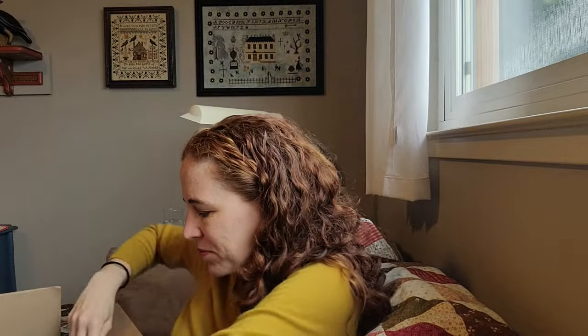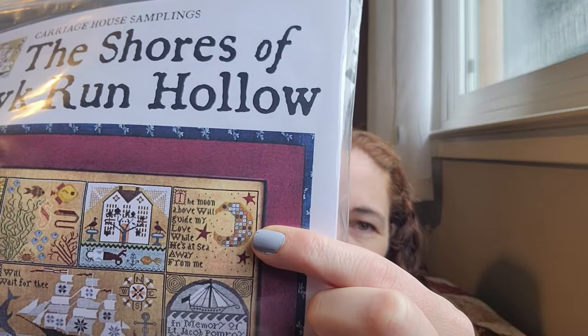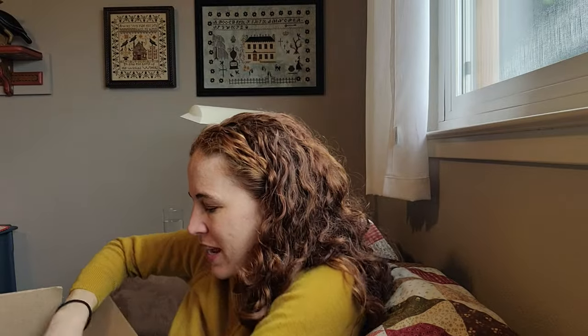Shores of Hawthorne Hollow. I may have sold out of this chart, not sure, so glad I have more. I'm also selling the silk pack for this now. The colors are so pretty. The silk pack for Shores, I want to say it's a little more than half the size of the other Hawthorne Hollow pieces, in case you're interested in doing it in silks. And I have the pack on sale right now. I love the moon, that's so cool. One day.